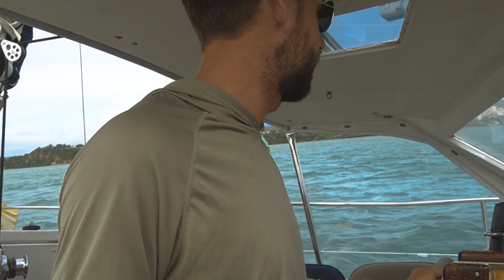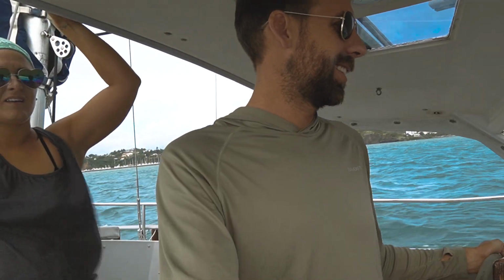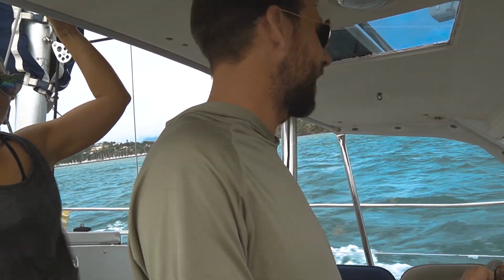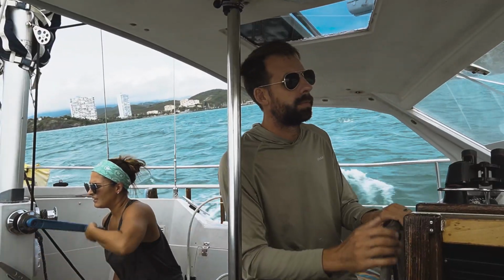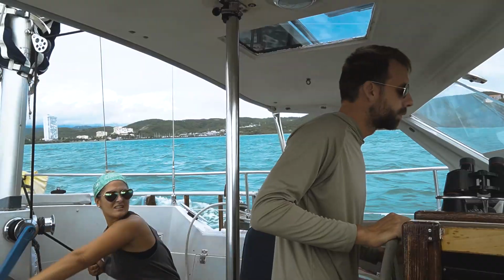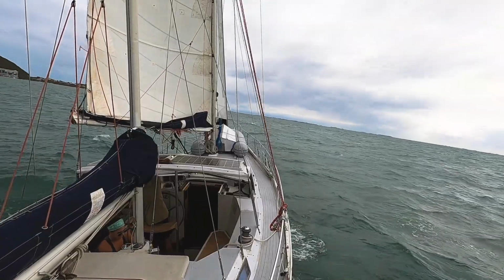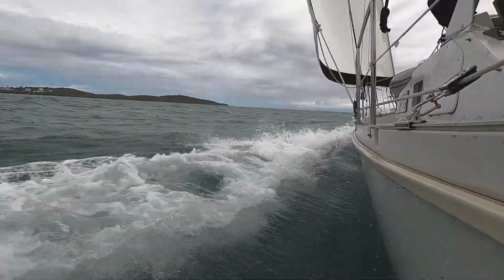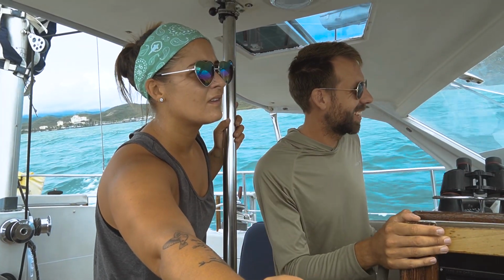Bring it in until it stops flapping. Yeah, we're flying 7.3 knots. Oh, and we're getting our sea legs back. Whoa. Feels so good to be sailing again.